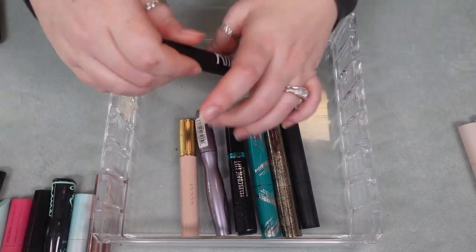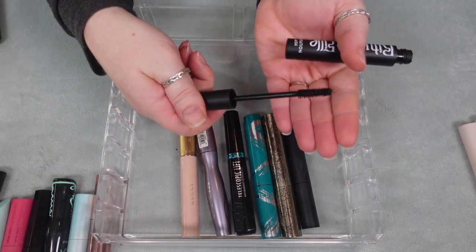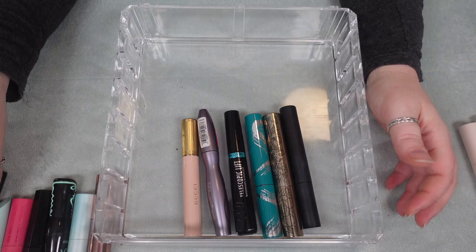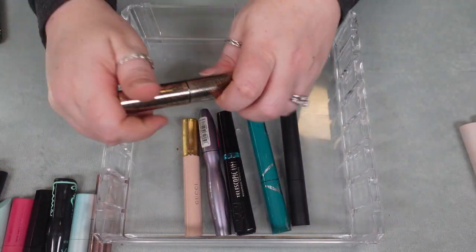Plus it's a wand style I really like. This one has a natural bristle instead of the plastic one, and it's also very similar to the Beauty Bay, but it's not as pigmented. So that's the only real difference there. A little bit of a different formula, not as wet either. And the KVD is good.